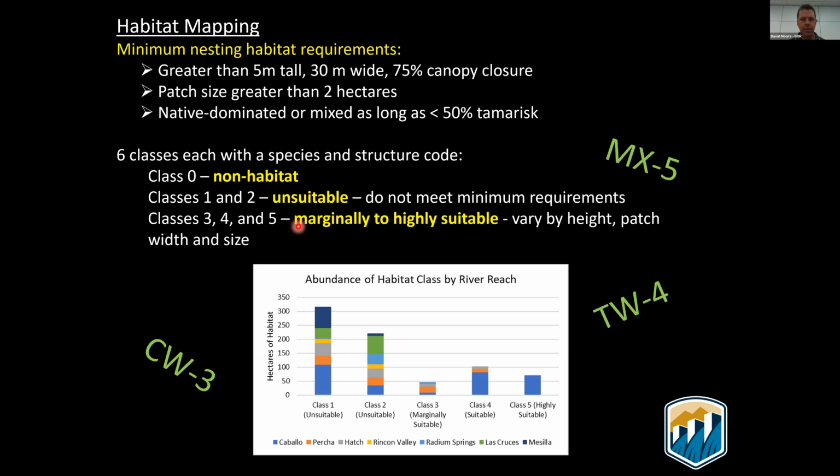So we created 6 different habitat classes. Class 0 was obviously nothing, bare dirt, basically. Classes 1 and 2, we considered unsuitable. Classes 3, 4, and 5 were marginally to highly suitable and varied by height, patch width, and patch size. And this chart down here is a breakout of the habitat classes by reach.